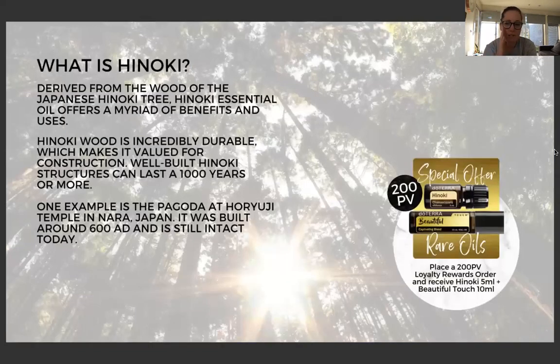All right, so let's dive into Hinoki oil. There's a lot to cover today, so I'm actually going to fly through it. And then I want you to be able to just go back in the recording if you want to touch on anything, and the slides will be uploaded into our Conscious Co Facebook membership group. So if you're not in there, you need to jump in there as well.